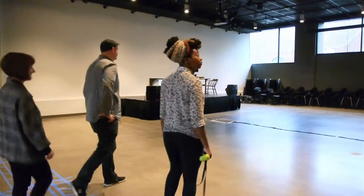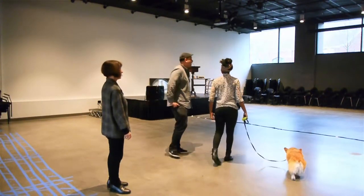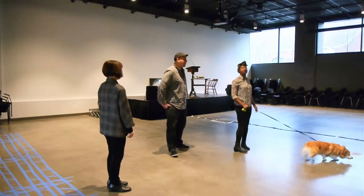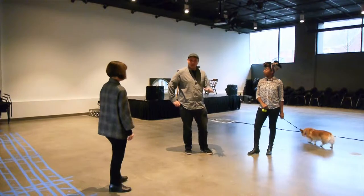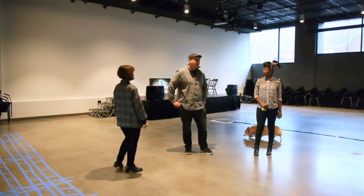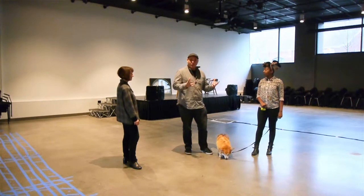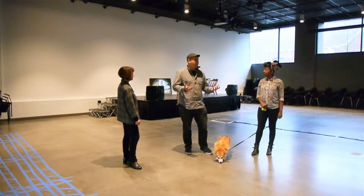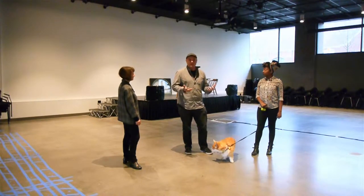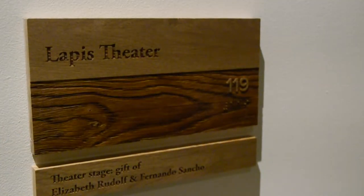Whoa, this space is so huge. How many people can you fit in here? Well, that's a very good question. We have a very flexible theater. We have a maximum seating of about 150, 160, but it can be very intimate as well. You know, we've had events with 20 people in the audience. That felt very natural. And we've had 170 people in the audience, and it felt very natural as well. So that's one of the great things. This theater was designed for flexibility and for the different kinds of events that we have.